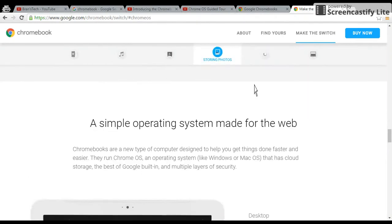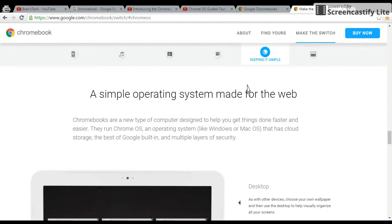Just keeping it simple. Operating system made for the web. So if you're asking, what is this? It's just something that Microsoft put. No, it's all Google. Well, they are using Linux, but it is Google. It is not Android either. It's not Windows. It is Chrome OS, as you can see. Try to highlight that. Chrome OS.